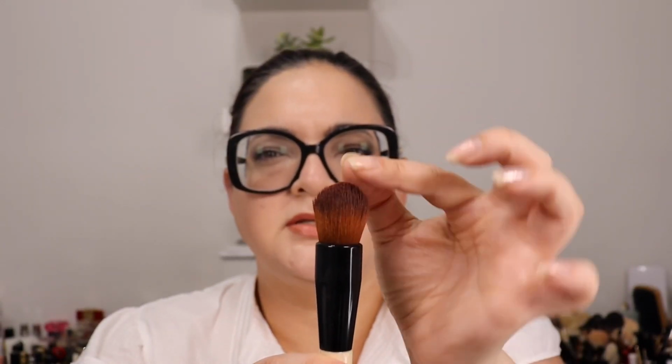It's a really good brush. Again, I love the density of it. I like the shape of it, how it has a little bit of a point. It's a little bit pointy here, but the bristles are really soft.